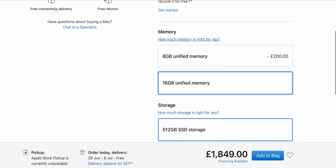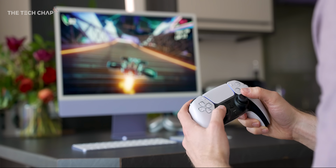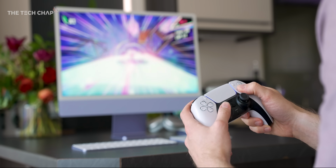RAM model, because you can't change it afterwards, it's unified onto the chip. And a couple of times when I was testing the MacBook Air with 8 gigabytes, I did hit a memory limit warning. So considering you're probably going to use this new iMac for the best part of 5 years or more, definitely pay the extra £200 now and get 16 gigs of RAM. It'll make it a lot more future-proof. And sadly, this lack of upgradability is a downside of the M1 design that's not often talked about.